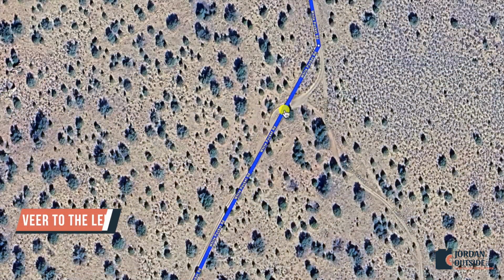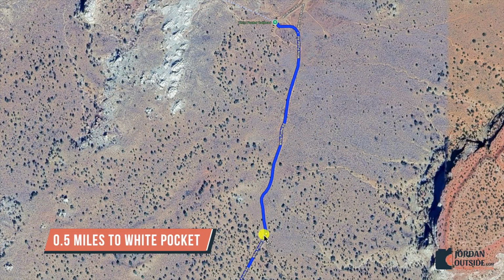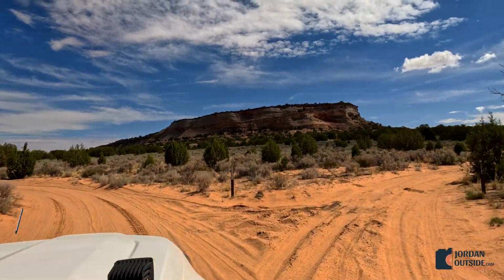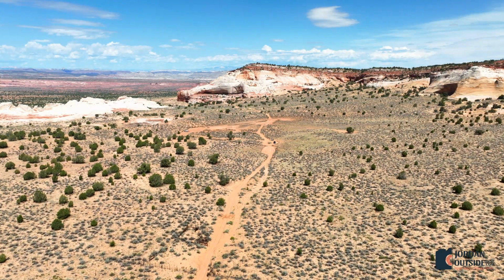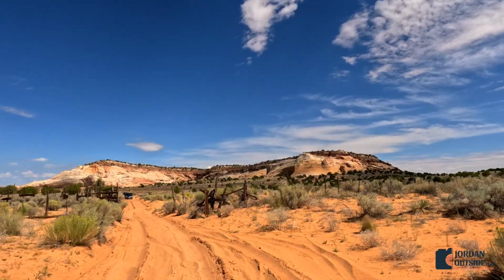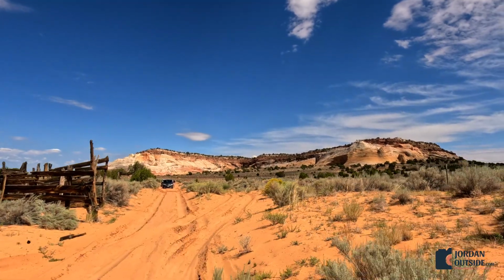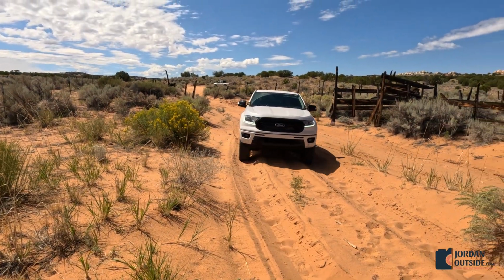When you're a half mile to White Pocket, the road veers to the left, so you'll just stay on that main road, and that takes you right there. As we were pulling into White Pocket, there was a two-wheel drive van that was stuck in the sand, and there was already a Jeep that had stopped to help them, so we went around and headed over to the entrance of White Pocket.